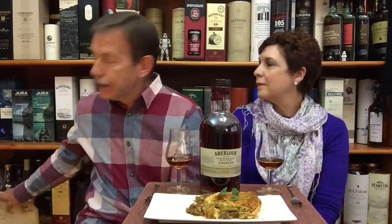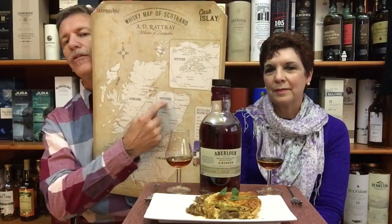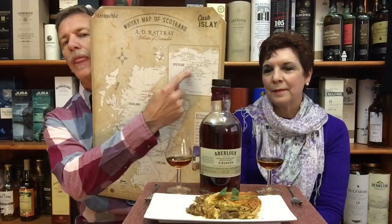Wonderful. And this distillery was founded in 1879, situated in the very well-known Speyside region. Maybe I must just pick up my map here. There we go, Scotland map. Lowlands, Highlands, Speyside region. Slap bang in the middle there is the Aberlour Distillery. And they are owned by the Chivas brothers, part of the Pernod Ricard group. And I think France is their biggest market. Aberlour's biggest market, France, of course.